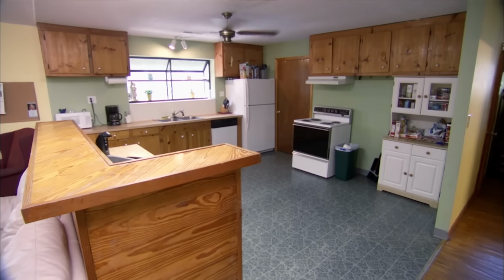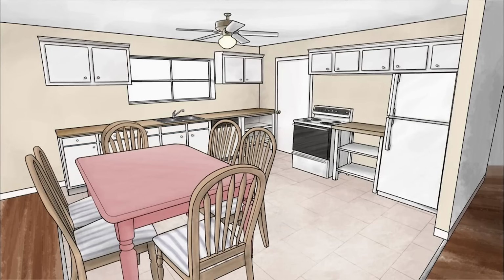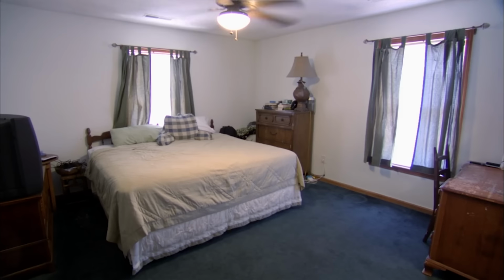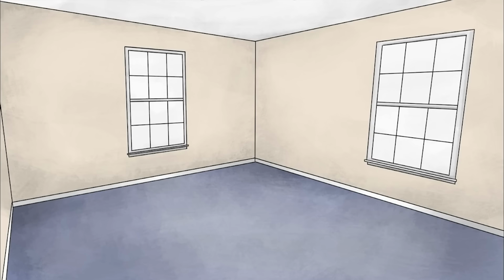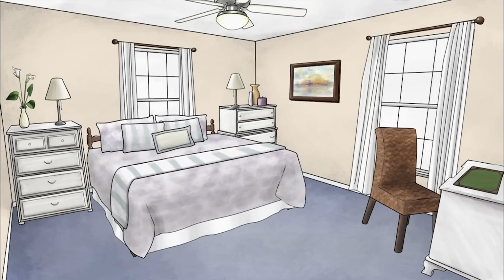The kitchen will be transformed as we tear down the existing bar and rip up the old grey laminate floor in favor of a new tile. The cupboards will be lowered for easier access, and the dining table will be moved from the front hall into its rightful home. Finally, the master bedroom will be painted a fresh cream colour. I'll flank the bed with side tables to add storage and create symmetry. New linens and throw pillows will make the bed more of a focal point.